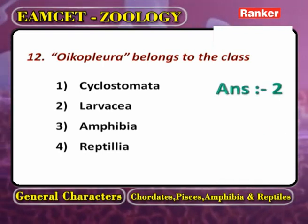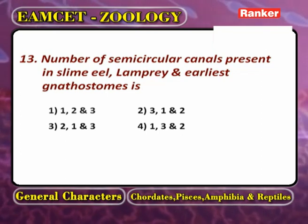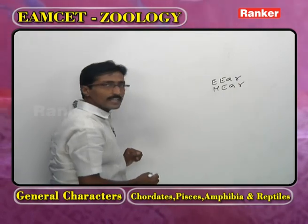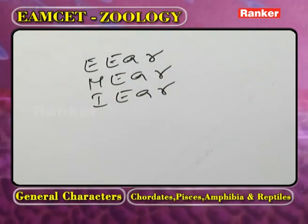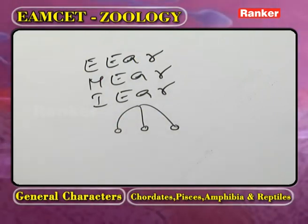Now, we go for the next question. Number of semicircular canals present in slime eel. Again, you observe the question. Now, this one we call the external ear. The external ear is followed by, sorry, the middle ear. The middle ear is followed by the internal ear. Now, in the internal ear, three semicircular canals are present. Students, you have to observe the diagram.